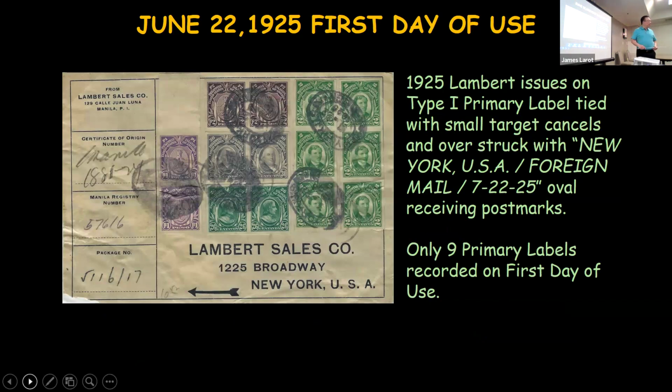How did you know about it? Well, it's very obvious because the first label, the first day, only comes with the New York receiving postmark. None of the other label dates have that. Only the first date, June 22nd. Although I may have to correct myself later.